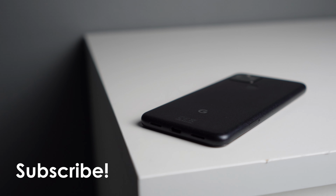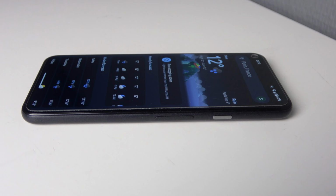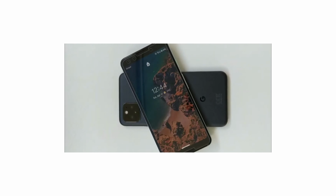The charging of the Google Pixel 5 is fine, it's nothing special, it's not extremely fast but also not slow. Luckily it does support wireless charging, but also reverse wireless charging.